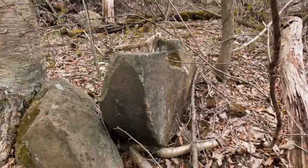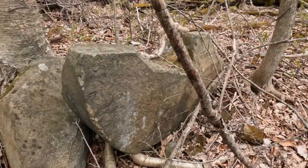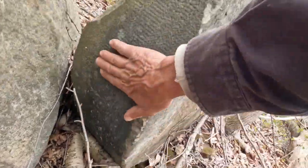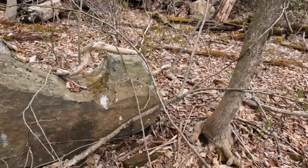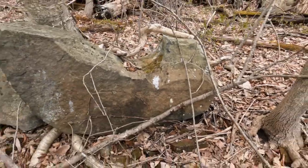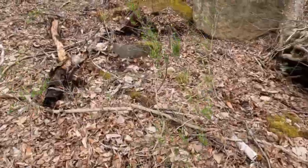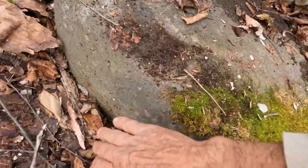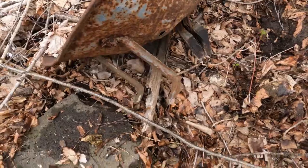Hey, Mr. Terry, I got us another one. So I'm looking at this one from the side, looking at those knurl marks and the roundness. Look at that. The other half of that is up there, he says. Let's go see the other half. Oh yeah, there it is. Oh, it's actually not even all of it. Look at that. There's that wheelbarrow again.